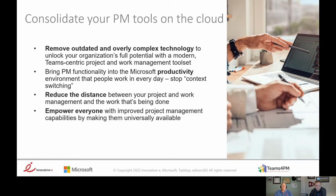And since the people who are embracing Teams are going to be there for their unified communications, like this meeting being recorded on Teams, we do all of our meetings on Teams, all our document management. So everything can be in one location, so that it is really central and it is your work management hub. Yep. So I already mentioned this: reduce the distance between your project and work management and the work that's being done. Kind of a cool concept there, and it's something that we'll talk more about.